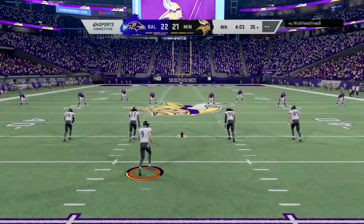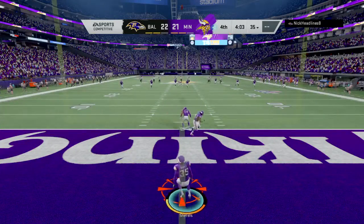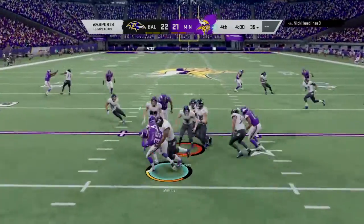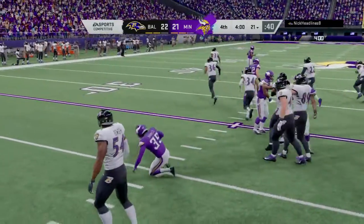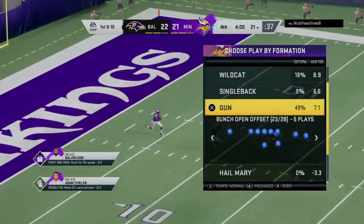Tucker now to kick it away following the touchdown. This will be taken to the back of the end zone. And he's able to get it across the 20, but not by much, as he's marked down at the 21-yard line.